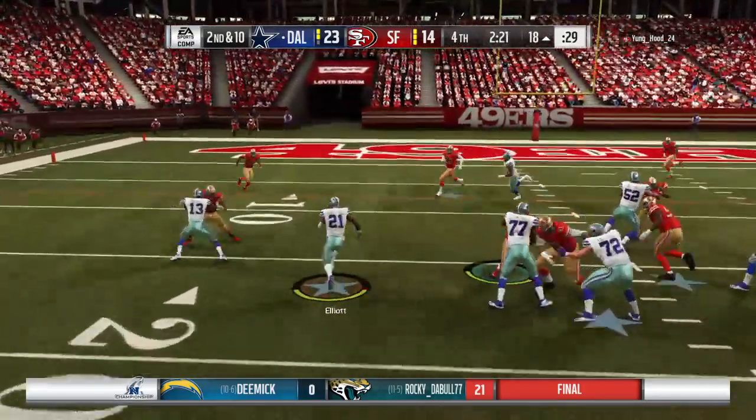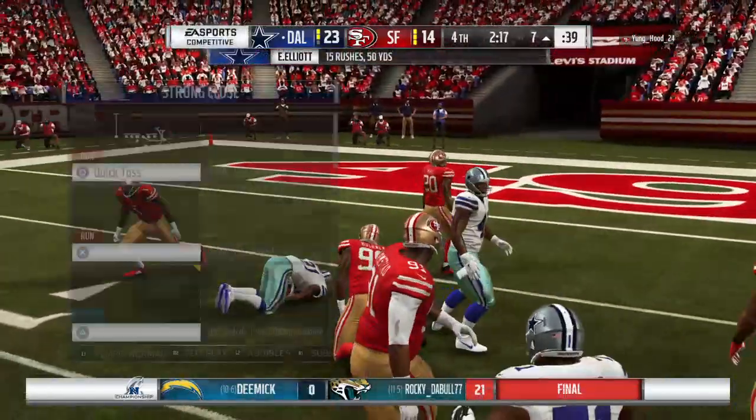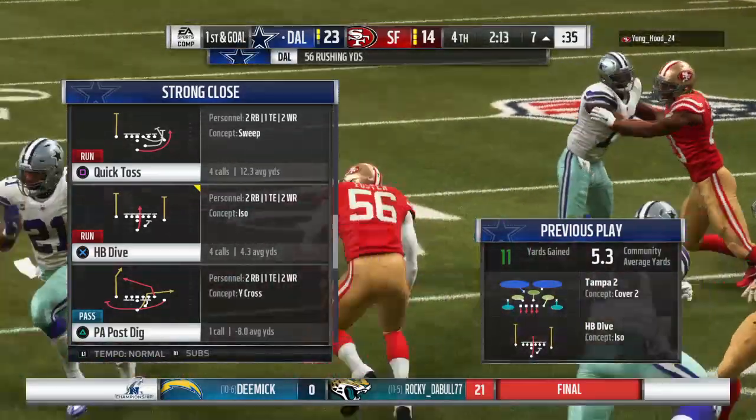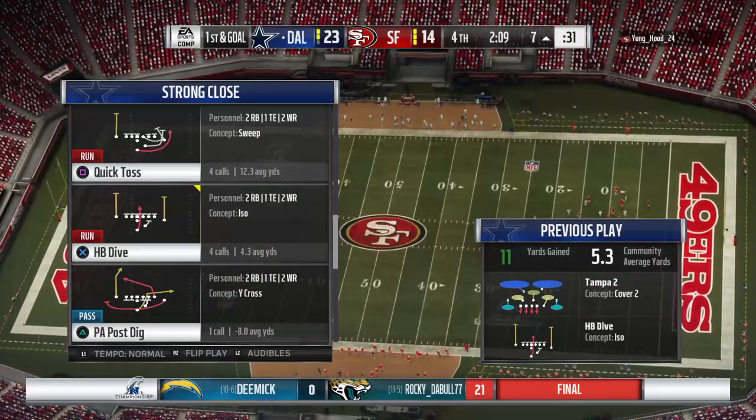This is Elliott. And brought down, but not before they get it inside the 10 to the 7. It's a good gain of 11, sets him up 1st and goal. Starting to look like this drive, it may be the final nail in the coffin.